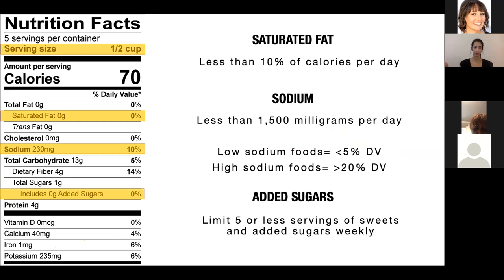And then there's your saturated fat, sodium, and added sugar. Saturated fat you want to contain to less than 10% of your total calories per day. So if this particular food item didn't have the 0%, as we can see here, and it had 10%, we would probably only get to have this particular food item with that saturated fat. All the other ones would have to have 0% saturated fat, I'm sorry. Sodium, you want to stay to less than 1,500 milligrams per day.